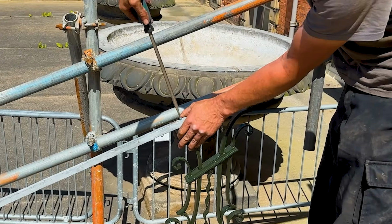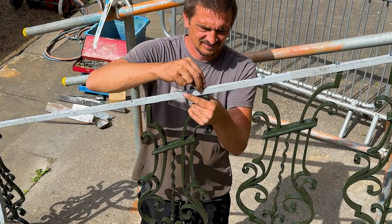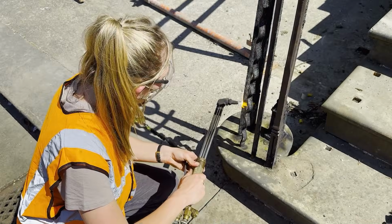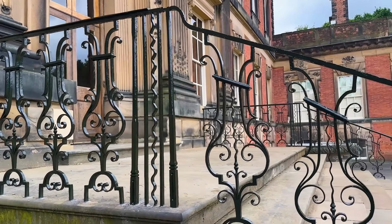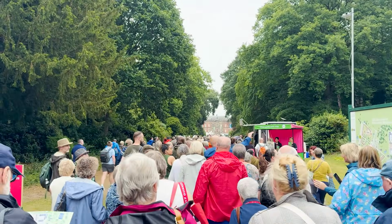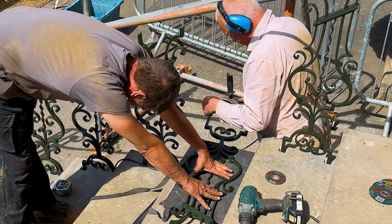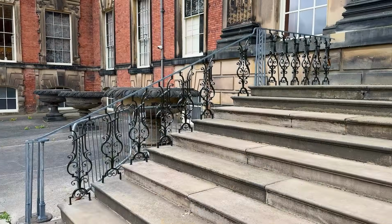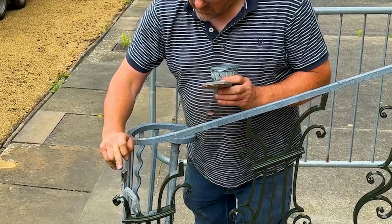With the southern railings back in place, we then removed the northern section and repeated the repair process with them. They were returned in May 2025, just in time to welcome the crowds for the RHS Flower Show. We're incredibly grateful to the craftsmen and women who've worked on this project, and for the generosity of the Elizabeth Kaiser Foundation, which provided funding for the work.